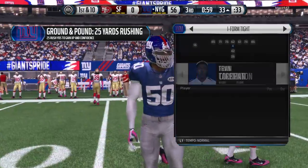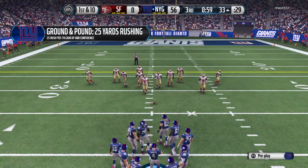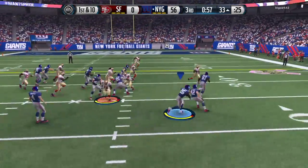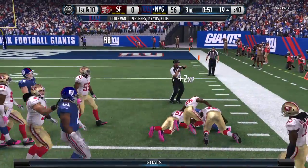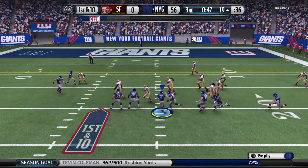Man, that's the answer. The Giants couldn't have asked for this third quarter to have gone any better for them than it has so far, as they've just continued to do what they were doing in the first half, up and down the field. Oh, man, they kept the pedal to the metal, man. They are letting it go. They're being aggressive, and they're trying to end this game right here. Coleman's able to move the chains here as he's tackled down.